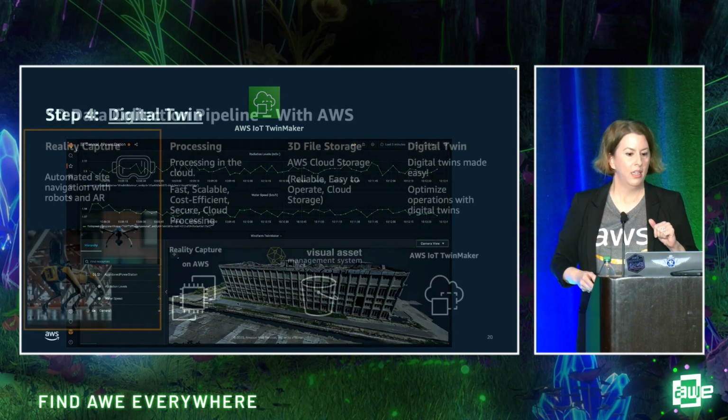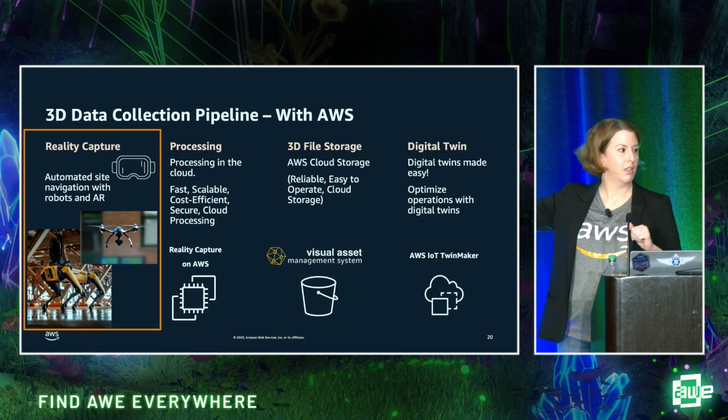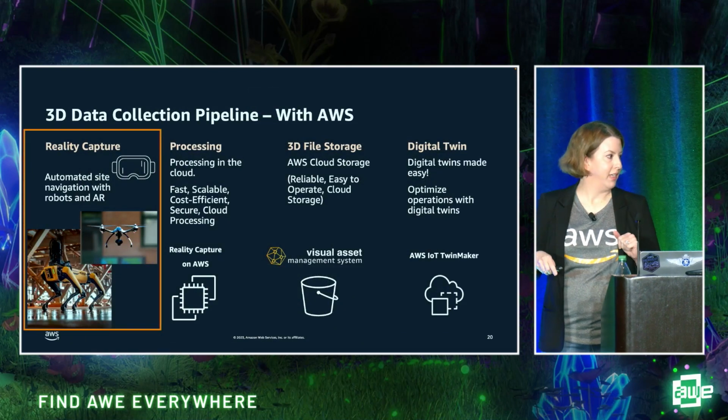So with that, Kimate is going to come up. We're going to start our demo and talk about the reality capture piece and the robot.